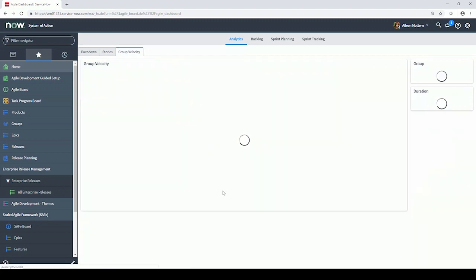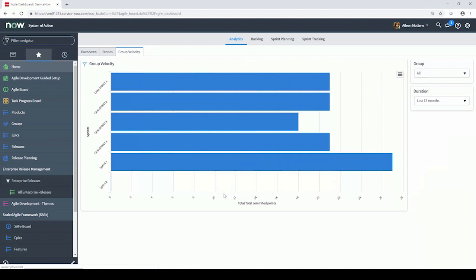to choose different visualizations. And then just another look at the group velocity, where you're able to visualize the velocity of your groups or teams as you go through sprints. And so those are just some examples of the out-of-the-box analytics and reporting available with the Agile solution.